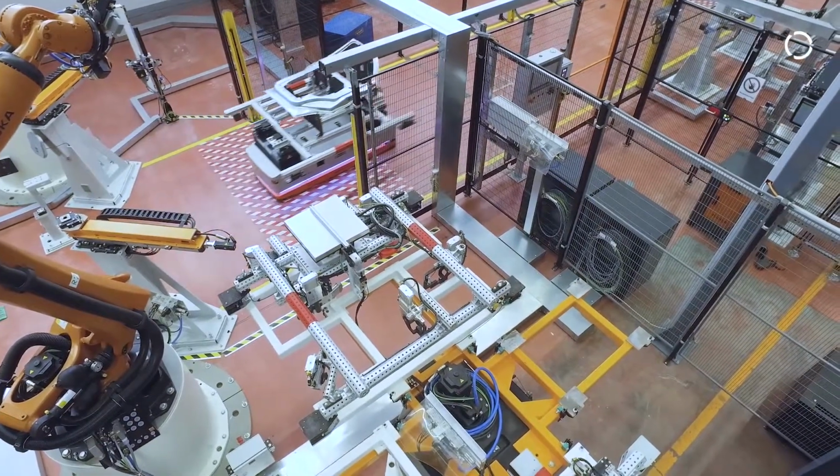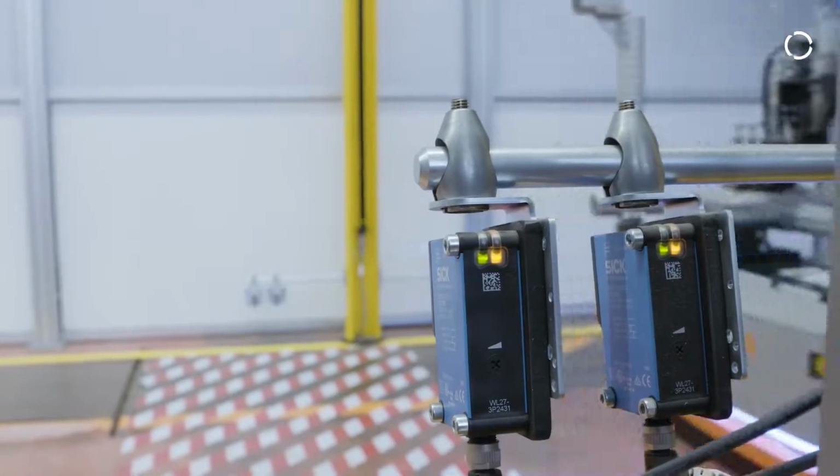The system runs in real time, with a virtual shadow mirroring the real system. I can see if there is a problem, so I can step in and check the component which is clearly designated.